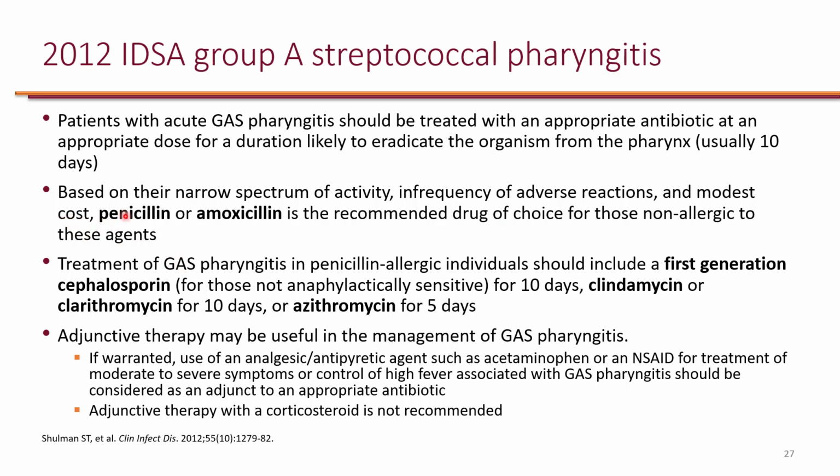affordability, with either penicillin or amoxicillin as the drug of choice in patients who do not have penicillin allergy. If someone does have penicillin allergy but it's not an anaphylactic reaction, you can use a different class of beta-lactam, so a first-generation cephalosporin. First-generation cephalosporins are also narrow, well tolerated, and affordable. So something like cephalexin would be useful.